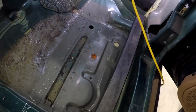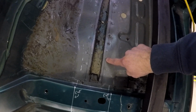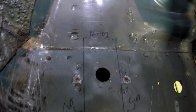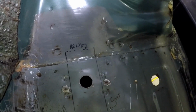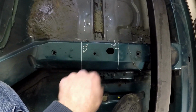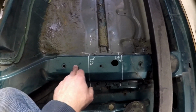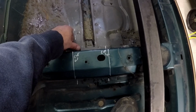Another easy way to know where you have to cut is these pinch welds. You can see right here, these connect the floorboards to the subframe, this front subframe. I marked a line here; we'll cut up to about here, then bend right there and cut back down through here on the floorboard. But the first thing you want to do is cut out and remove this section where the seat bolts to. For that, we'll use an auto body saw and some pinch weld cutters.